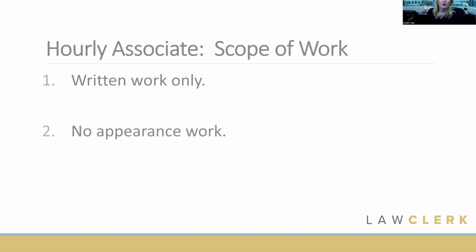Another one, scope of work. With the hourly associate program, this is only for written work. Okay, so you're not going to be doing appearances, not going to be going to court. If the attorney needs that level of help, they need to commit to working with you at a set level on an ongoing basis via a subscription of 40 hours or more. We can talk about that. That's another great time to bring this in and let us help if you're being asked to do work that is outside the scope of what's permitted under the hourly associate program.